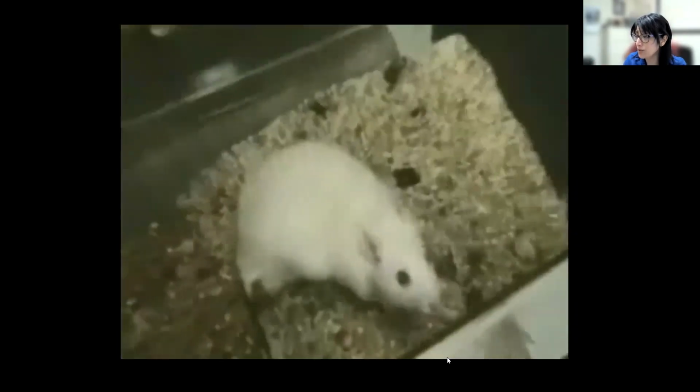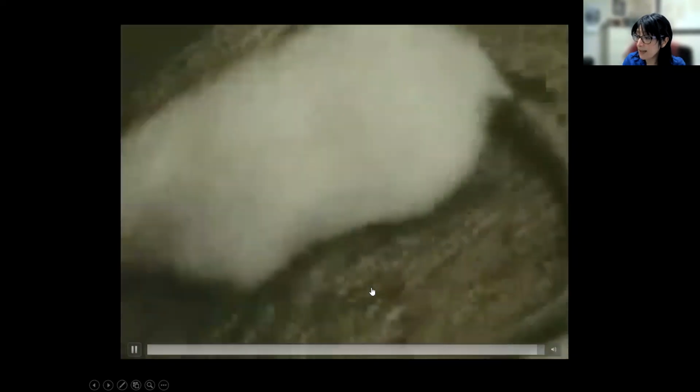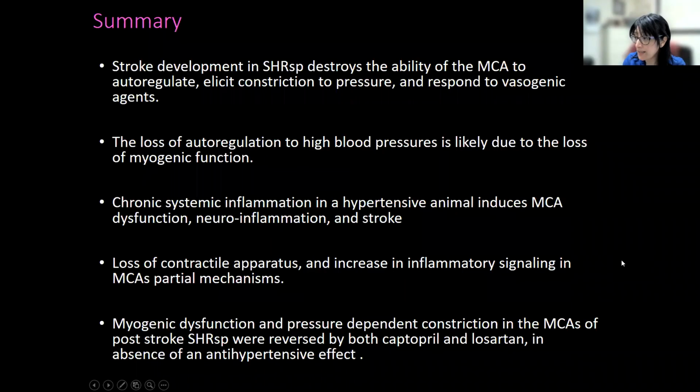Further studies in Smeda's lab took a look at behavioral studies and improvements with losartan and captopril, to be able to correlate the physiological and physical symptoms that we see in these animals with behavioral symptoms as well. So if anything can convince you, it is this amazing video, in my opinion, in terms of the benefits of AT1 receptor inhibition. And I've been wanting to pursue that further, as you can see in some of the future directions.